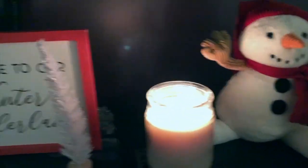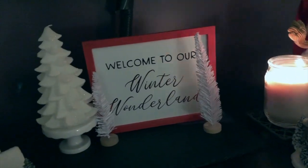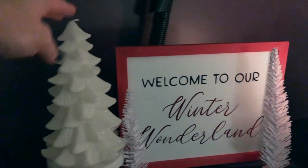And then my candle, I actually got the candles this year. I think from Michael's is where I got them. I think they're three for $9.99 right now. You can use a coupon on them too. And then I got this stuff. This I've had for years. I don't even know where I got that, but I've had it for years.